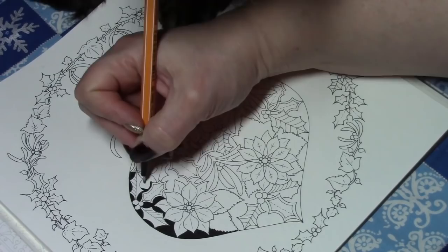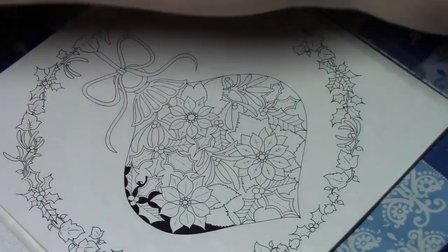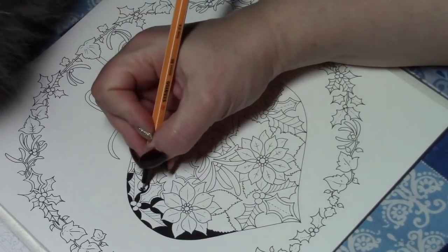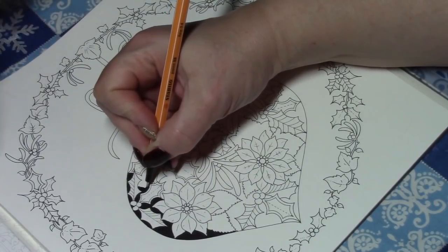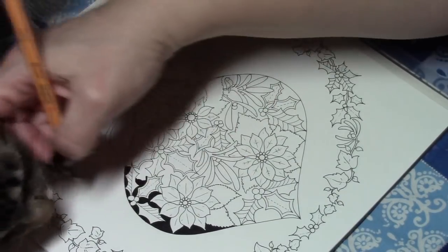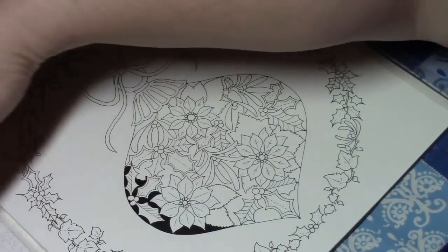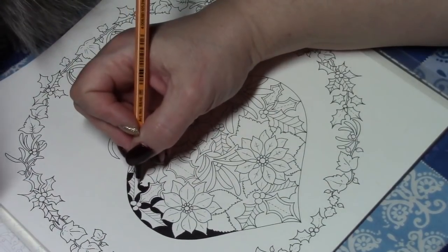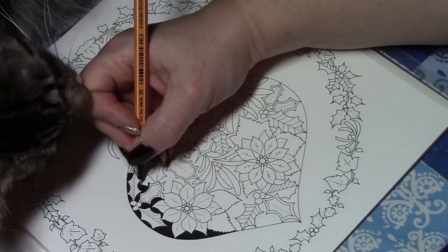Someone is in a lovey mood tonight, and I'm going to end up scribbling because she's pushing on the pen. She already took a tab out of my coloring book. No, Pearl. Pearl, stop. No.